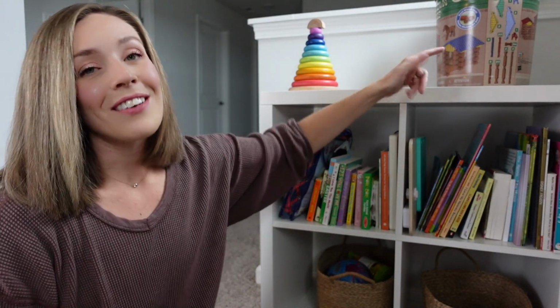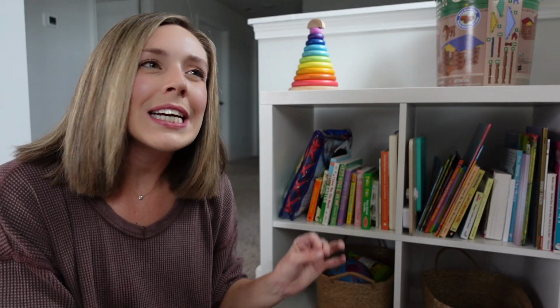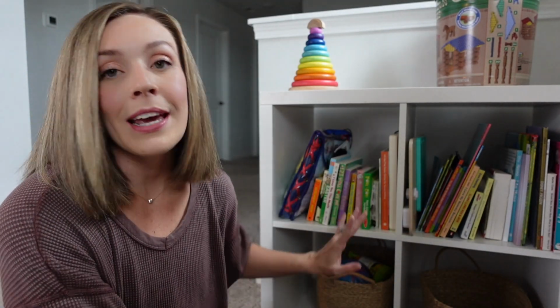And then Lincoln Logs, I mean, it's Lincoln Logs. So maybe one day she'll be into them. She's not really into it right now, but I do want to hang on to those because I feel like when she gets a little bit older, she'll be really excited about the Lincoln Logs. That is what I'm keeping in this first shelf.